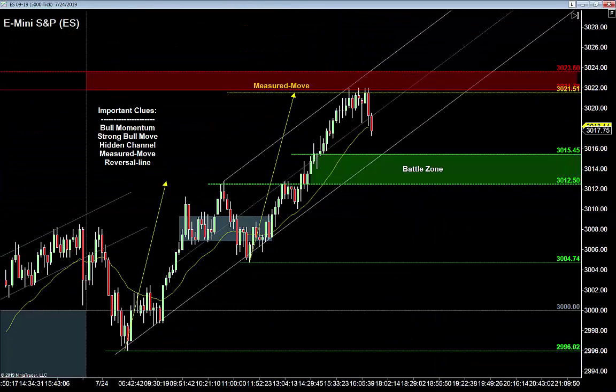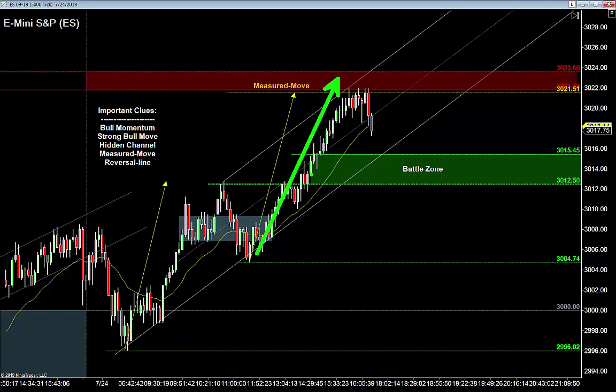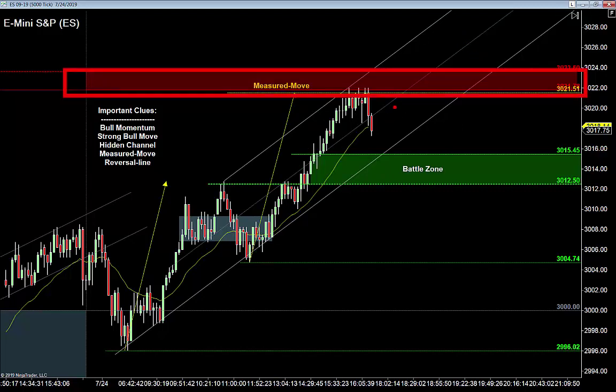Over on the S&P, nice and bullish. We've got two big legs up. We might see a third leg higher here, and I definitely want to try to participate in that third leg higher. Nice, strong, bullish momentum move here on the S&P. I want to buy low. The one thing I don't want to do right now is buy high, because that high is not only a measured move, but we get a lot of resistance up here that we'll talk a lot more about tonight on the video.